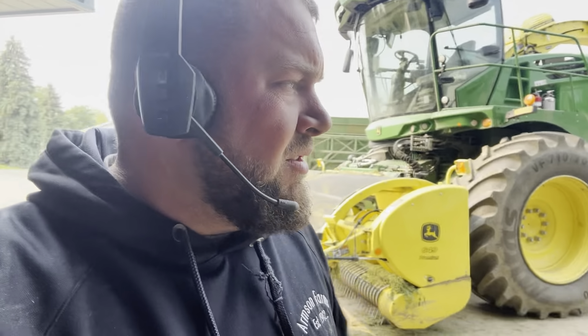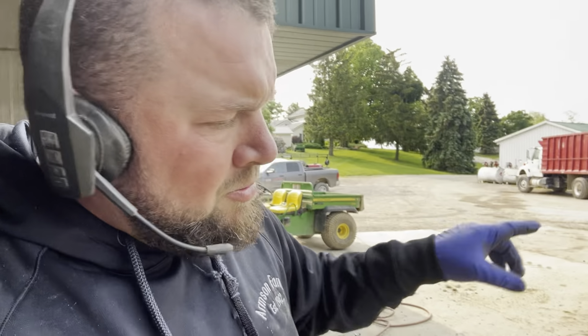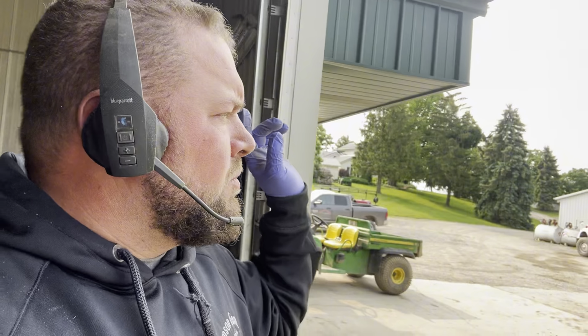We got the chopper all ready for Grandpa. Got it fueled, full of DEF. We greased it. That oil tank on the head there was a little bit low. That lubes all the chains. Sharpened it. Took me a minute. The sharpening stone was stuck on there.